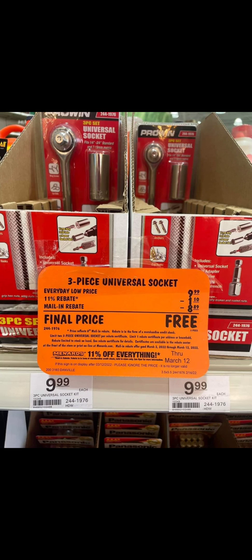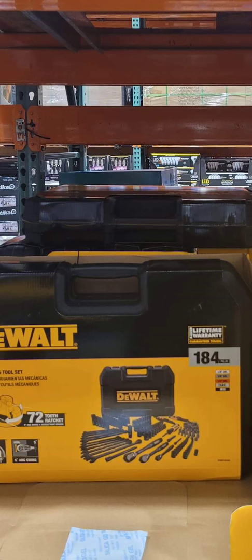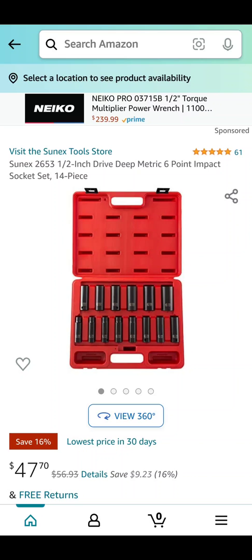Menards, again, one of the great things about Menards is occasionally you can find things for free after mail-in rebate. Well, this is one of them. This is their universal socket. That's that gator grip socket with the little pins inside. Free after mail-in rebate. This is at Costco, and you can see it's a 184-piece Dewalt black chrome mechanics tool set showing up for, call it $90, $89.99. The Sunex half-inch drive metric six-point socket set. It's 14 pieces. Showing up at Amazon for $47.70. This one's just incredible.